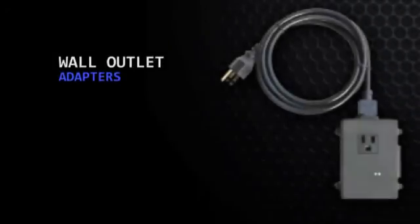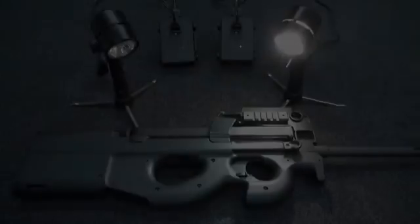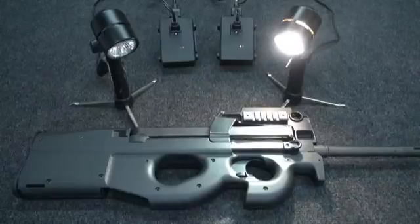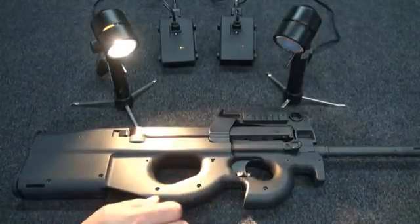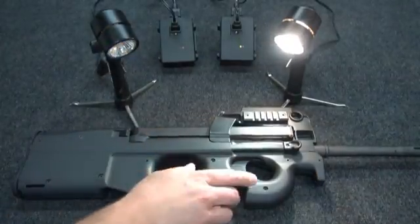Wall outlet adapters. Wall outlet adapters provide a simple link between any appliance normally plugged into a wall outlet and the network operated by the weapon control device. Wall outlet adapters can be programmed to supply power to an appliance or to shut it off when it receives a signal from the weapon. In this demonstration, the wall outlet adapter on the left is programmed to supply power to the light when the weapon is armed. The wall outlet adapter on the right is programmed to do the opposite.